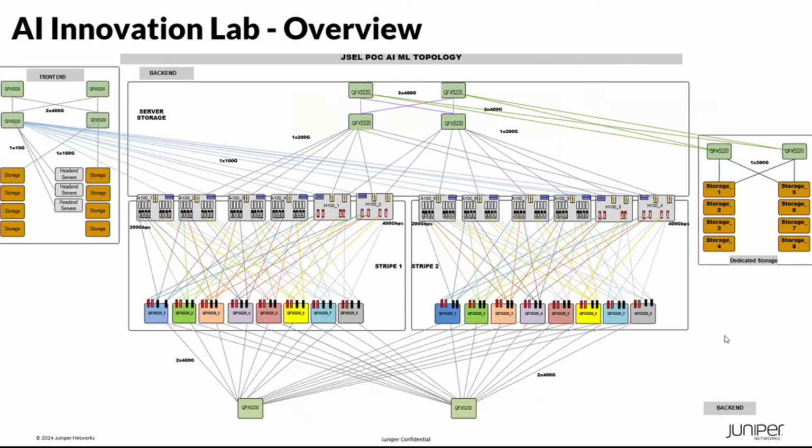Now, we can write a lot of blogs and white papers out there explaining the theory of why Ethernet solutions work over InfiniBand, but you're not going to believe us. So as Mansoor said, we built out this AI innovation lab at Juniper because we wanted to run real training jobs, real inference jobs on a cluster of GPUs and accelerators and prove that our job completion times on this Ethernet network match that of InfiniBand. So let me geek out a little bit and explain what this infrastructure actually looks like.